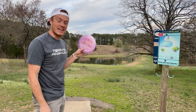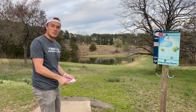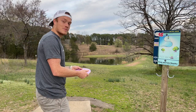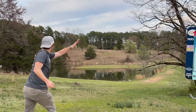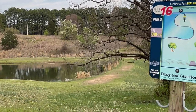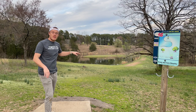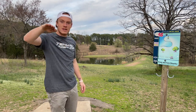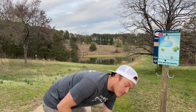Now for this Cat. What do we do here? Super soft hyzer flip? We got a headwind. I guess we just hope. Get across! Okay, cool, we're good. Dude, every time I've thrown that, it flips quick, but as soon as it topples over, you can tell that it's trying to fight back out. Very weird, never throwing it again.